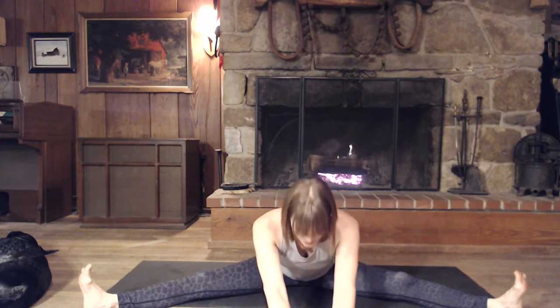Remember, stretching should feel good. It should be comfortable. It should make you feel great. It shouldn't be painful. It shouldn't cause you to wince or hold or restrict or hold your breath. It should be fluid and melting and really, really comfortable, supportive, and nurturing. One more deep inhale. Exhale it out.